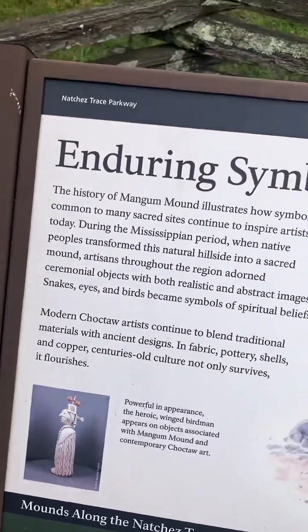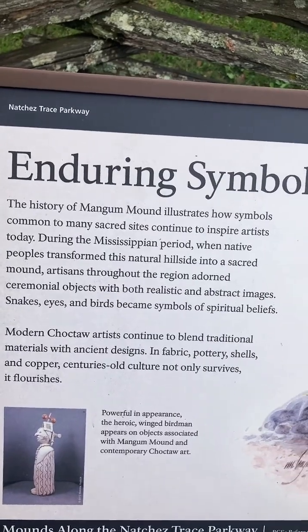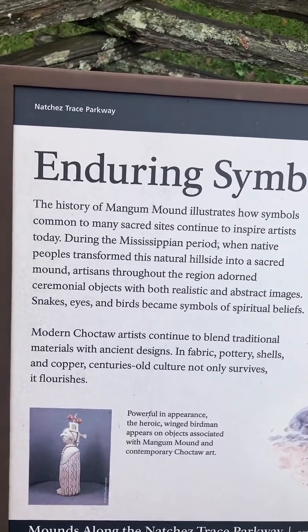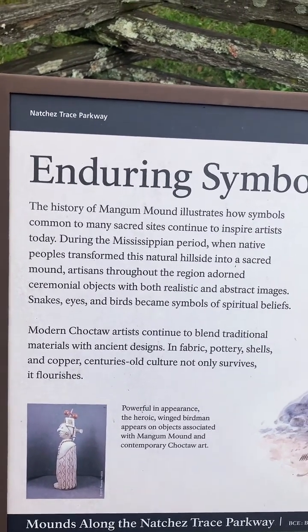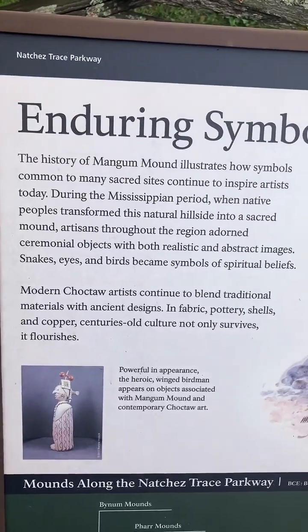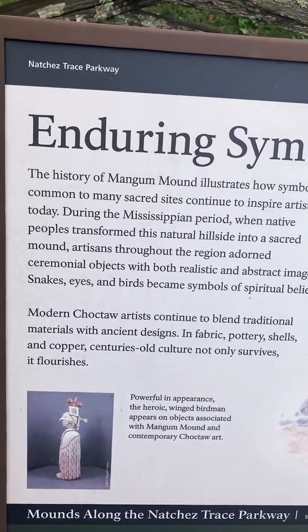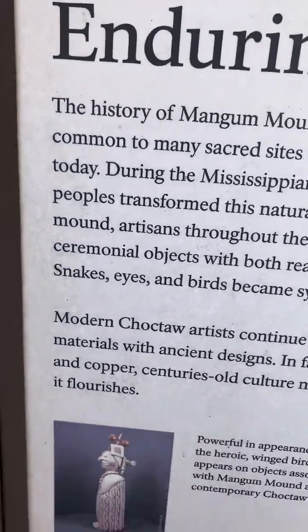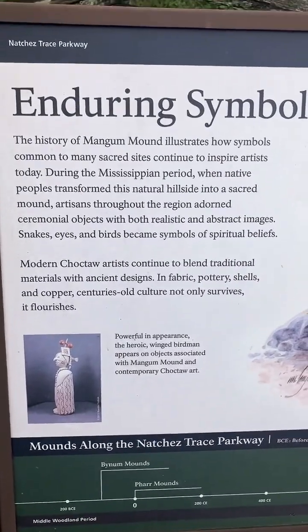Here we go. The history of Magnum Mound illustrates how symbols common to many sacred sites continue to inspire artists today. During the Mississippian period, when native people transformed this natural hillside into a sacred mound, artisans throughout the region adorned ceremonial objects with both realistic and abstract images. Snakes, eyes, birds become symbols of spiritual beliefs. Modern Choctaw artists continue to blend traditional materials with ancient design and fabric.